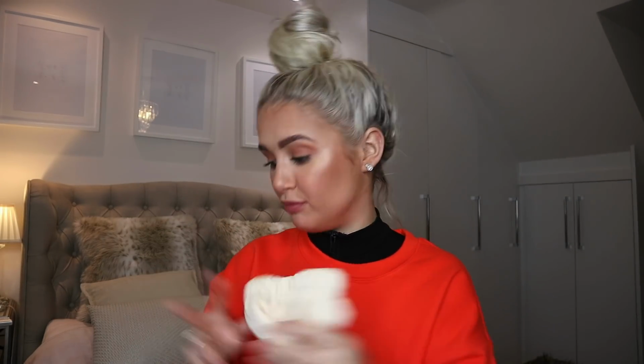These aren't showing the right colour on here, but they're actually in a very yellowy cream. When I first saw these, I was like, whoa, I don't know if I particularly like that colour, but now I've looked at it more and thought of things that I could pair them with. I got these in a size 8, just because obviously I said before, I like my joggers to be a little bit more oversized and a little bit baggier.